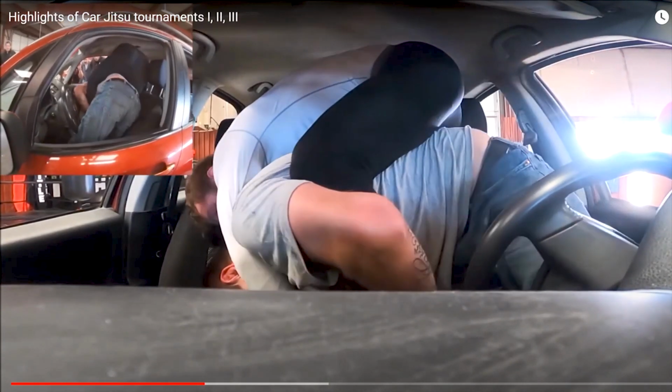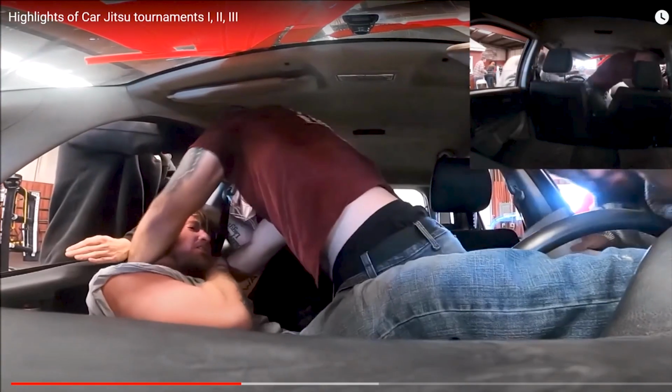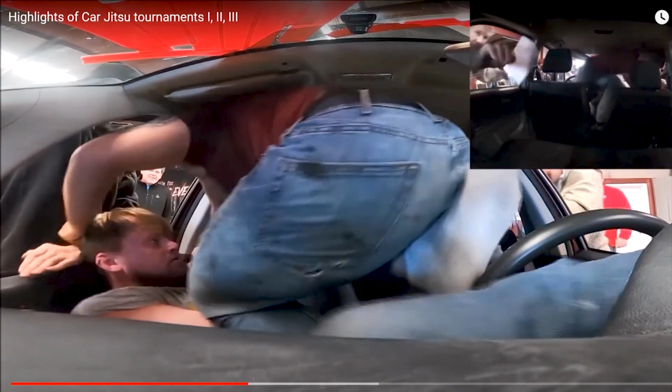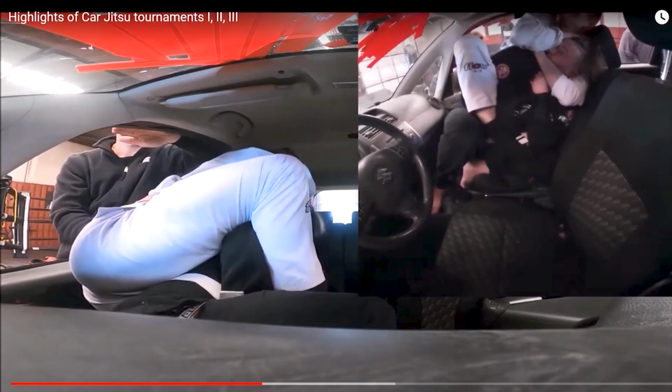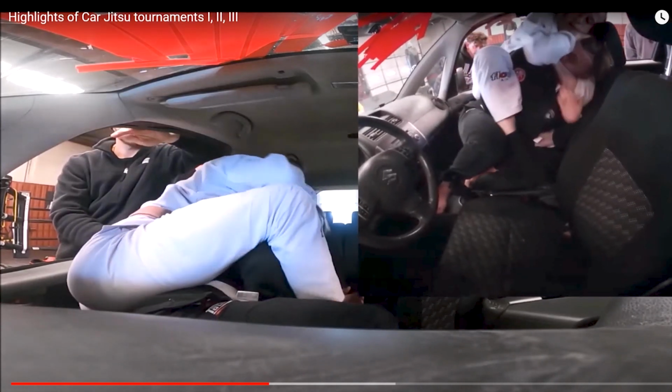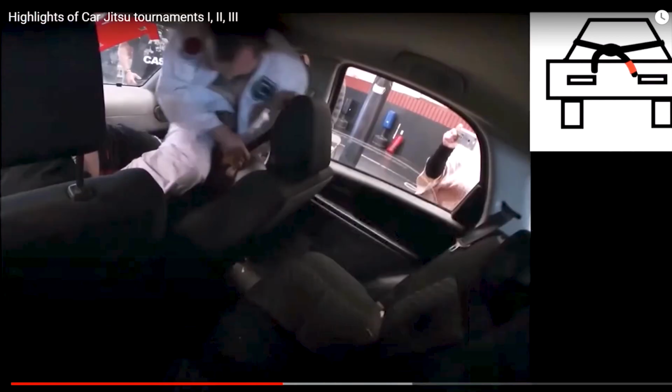One of the takeaways from this is the way that the fighters use the seats and the crevices between the seats to restrict their opponent's movements. Another valid tactical idea to take away. So this shows us that you don't have to accept the limitations of being in a confined space. You still have the ability to fight. Tactically, if you can drive your aggressor into a small confined space within the car, you stand a better chance of dominating the fight.